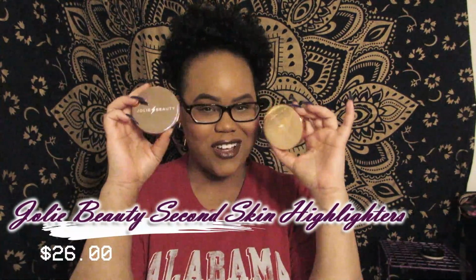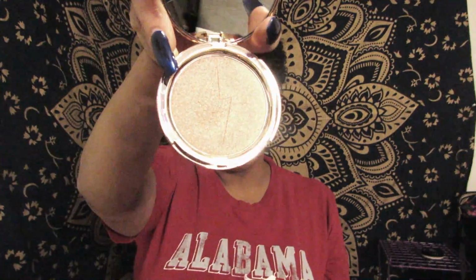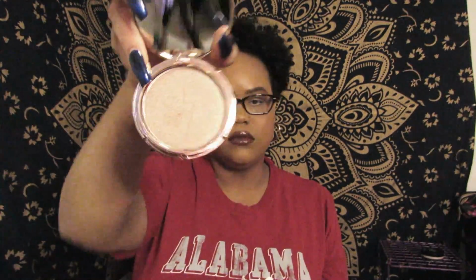Alright, so let's talk highlighters. First of all, I'm going to talk about these two gorgeous Second Skin highlighters that I was sent by Jolie Beauty. Shout out to y'all, my friends in London. These are adorable highlighters. First off, I'm going to show off Euphoria. Euphoria, I think, is the one I've been using the most ever since I got these.